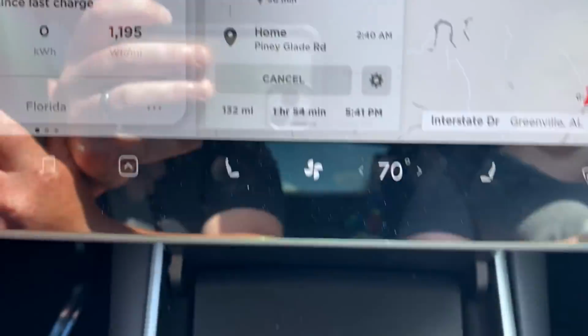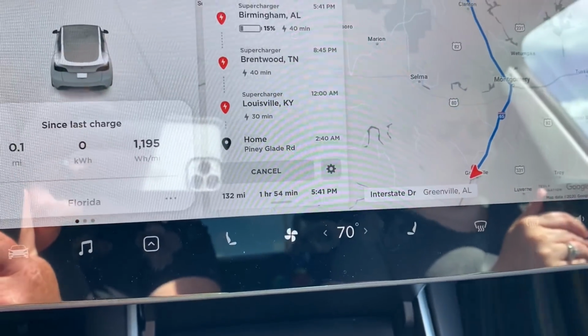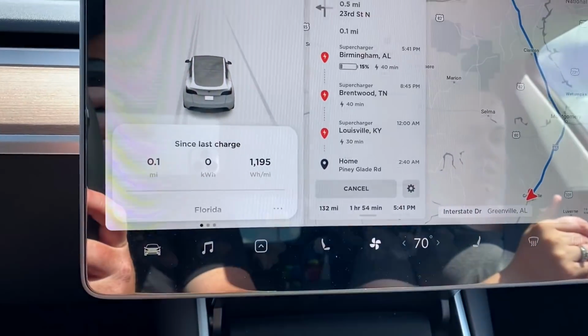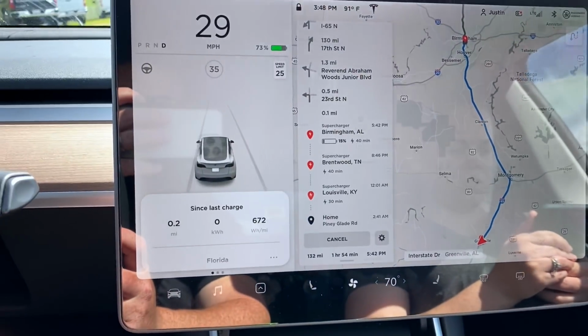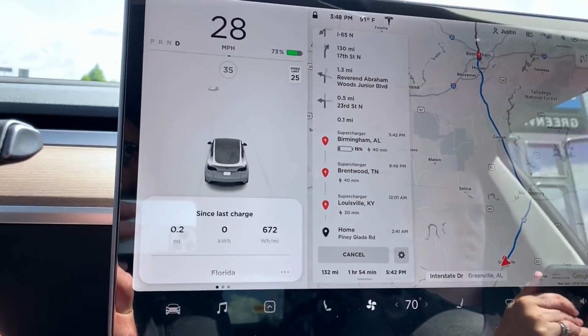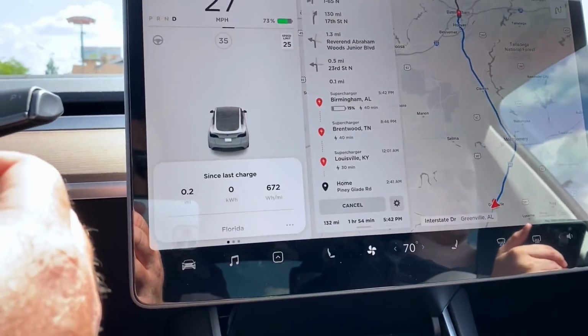So like an hour and 54 minutes, 132 miles. Should get there at 15%. So we will see how it goes. Traffic has been moving very fast, so we will probably take advantage of the quicker arrival time. We'll see how it goes.